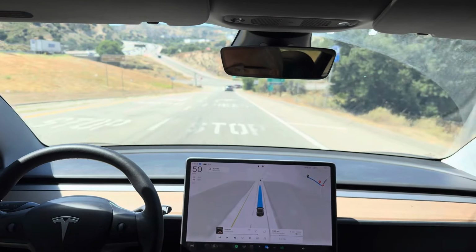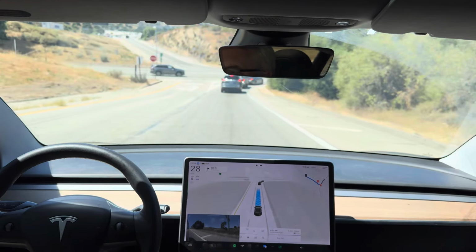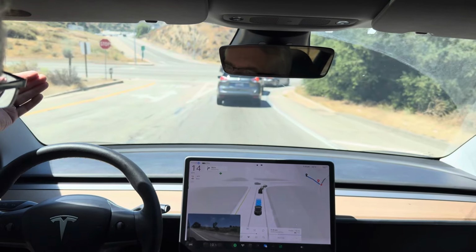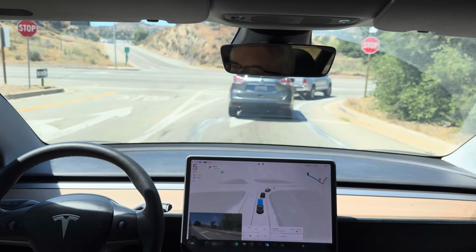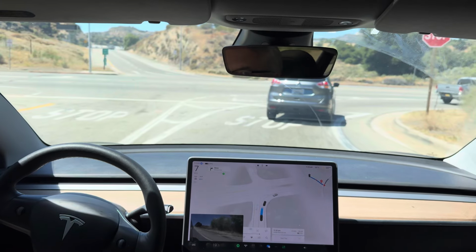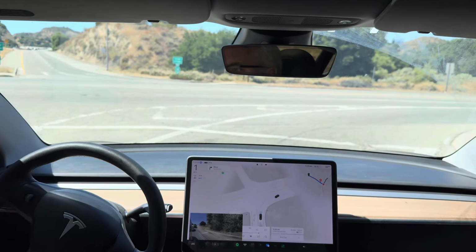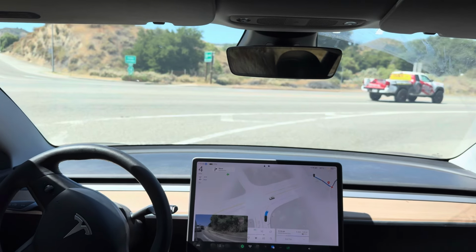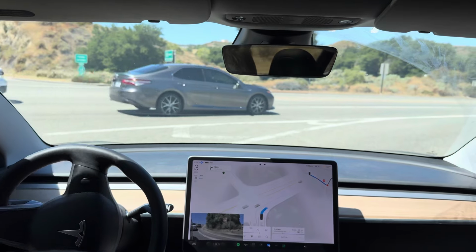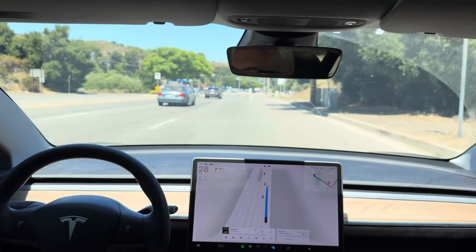So we have a stop here and then a dedicated right turn lane onto New Hall Avenue. But this traffic can cut into it because they need to for the right turn at the light. And I got a long line of cars behind me, so I don't want this to take too long. Okay, it's stopping a little far back. Okay, it should go. There we go. So it's not quite as efficient as it could be there, but not bad.